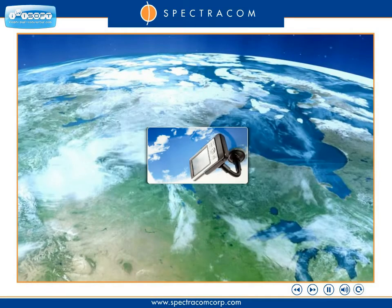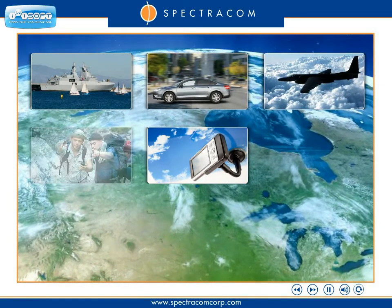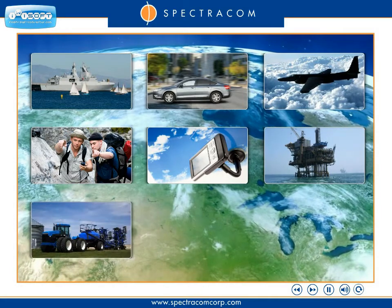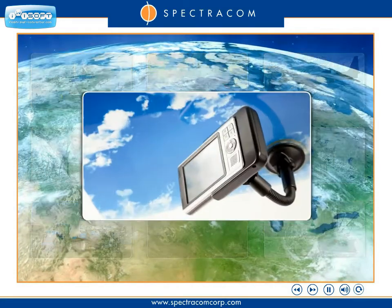As receivers are built into more mission-critical devices for difficult application environments and designed with the emerging capabilities of a multitude of GNSS constellations, developers and manufacturers need better ways to guarantee performance. That's where simulation comes in.